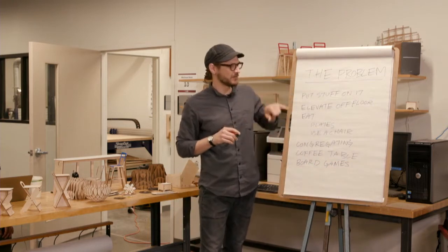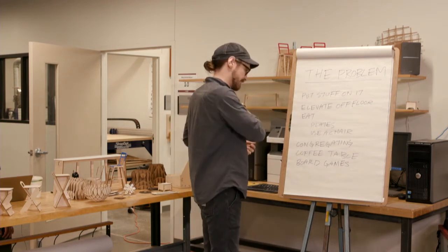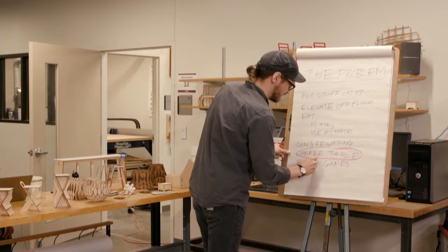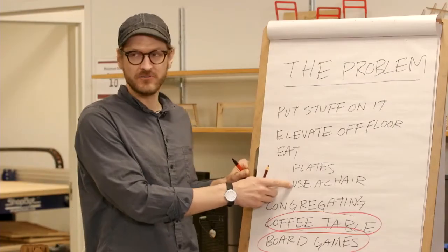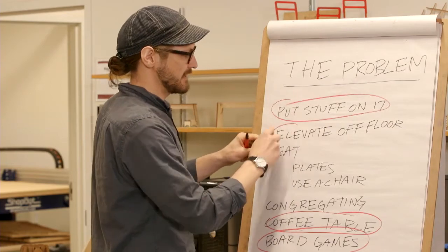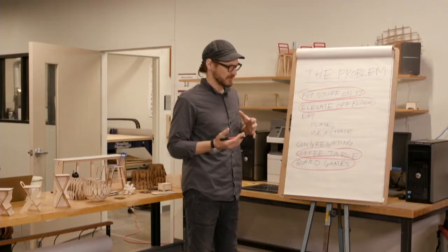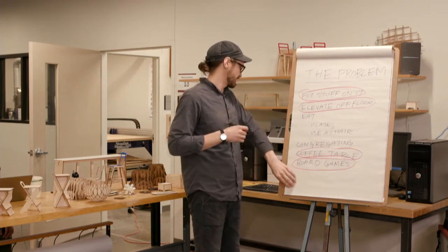All right, so we're going to choose one of these as our problem. Let's look at this last one here, the coffee table. We might play board games on a coffee table. We're not going to use a chair at a coffee table, but we do put stuff on it, and it needs to elevate it off the floor. So now we've started to define a problem that's a little more specific.